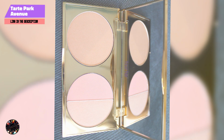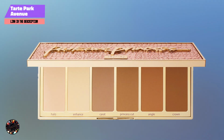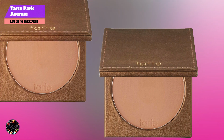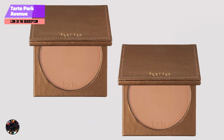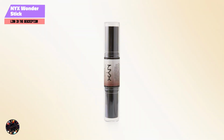Its blendable formula ensures a smooth application, even for beginners, and the shades are versatile enough to work on various skin tones. Durability: thanks to its Amazonian clay-infused formula, these powders stay in place for hours without fading or creasing. The sturdy packaging protects the powders, making it a durable option for frequent use and travel. Coming in at number 3 is the NYX Wonder Stick.